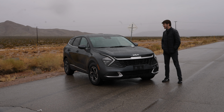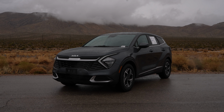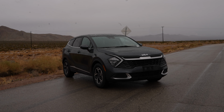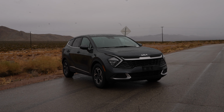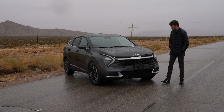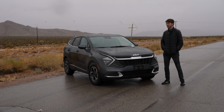Now we're going to break down the Kia Sportage in 3 easy steps, starting with looks. When you come to the front of the SUV, this is where a lot of the big changes have occurred. If you look at one of the older Sportages, they kind of look bland, basic, and a bit boring. But Kia has gone out of their way to make this car look a lot more modern, and I think it's a little bit more attention-grabbing up front at least.